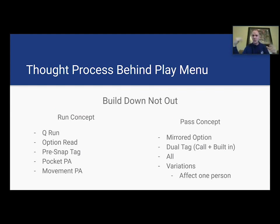Then if we just call hitch, we've got four hitches that are available. I'm not a big fan of four hitches, but sometimes there's a necessary evil of it. Four slants, whatever it is. And then we will have three variations, like a hitch seam, a hitch fade, and a hitch stop, that really only affects one kid, and all that other stuff is available to it.